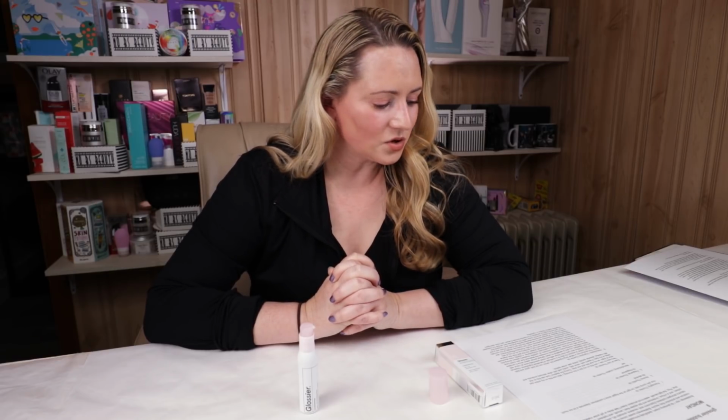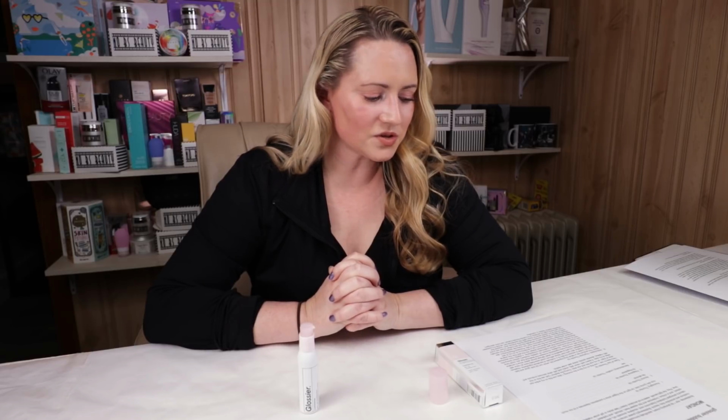Squalane's in there, avocado oil. There's a peptide in there, blueberry extract. I'm loving blueberry extract. I'm starting to find it in more and more products, and I love it. I love blueberries, and blueberries are an antioxidant powerhouse for eating. So I figure putting them on your skin can definitely be good as well.